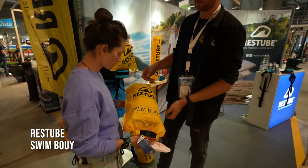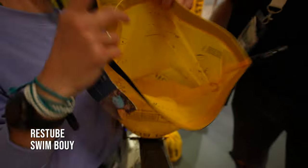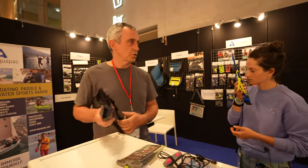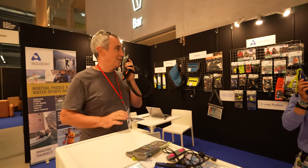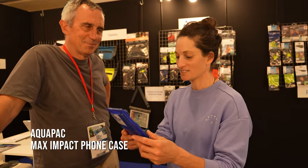In the one part, you inflate it by your mouth. The other part, you can put in your clothes, your stuff to keep it dry. Hello? Talk straight through it. Hello? Max phone case, and it floats, and it's waterproof. Who doesn't need one?